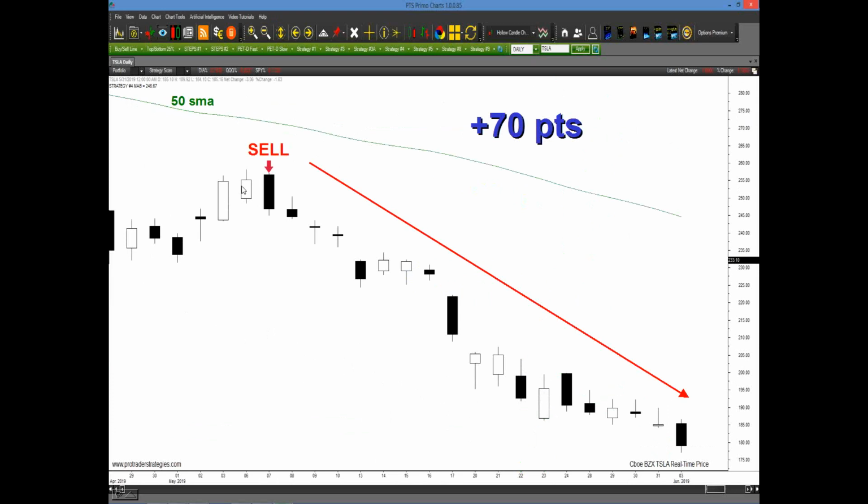But don't you think you would have rather taken the consistent approach, which is being in sync with the overall trend, looking for a bar that closes in the bottom 25%, and then being able to ride this all the way down for 70 points? You're going to sleep a lot better, and you're going to be more in sync with the market if you follow these two simple rules.